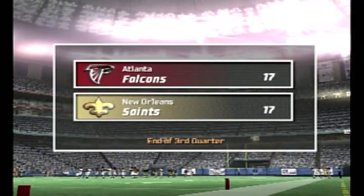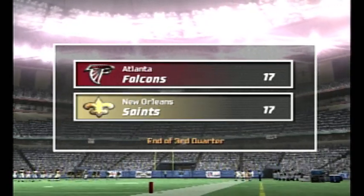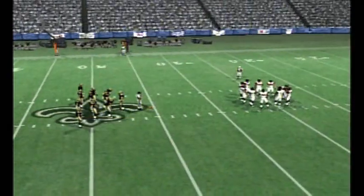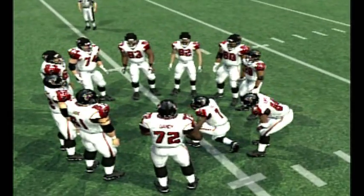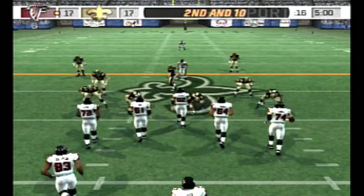Great game so far. After three quarters, it's all tied up. New Orleans 17, Atlanta 17. The Falcons have possession here at the start of the fourth quarter in this game, which is tied. So it's second and 10. Ball on the 45-yard line.